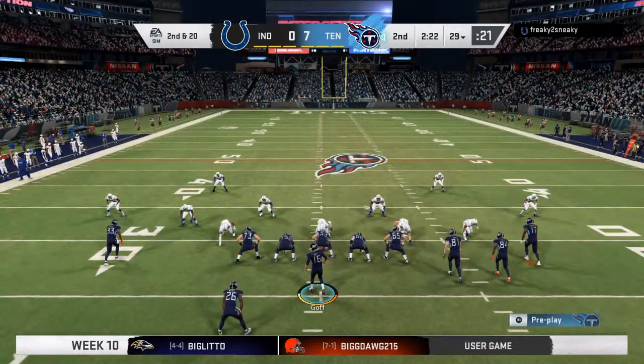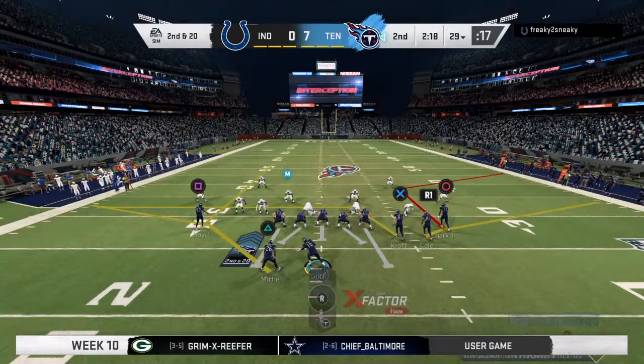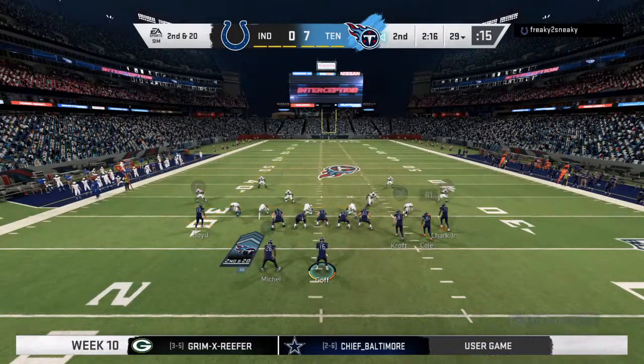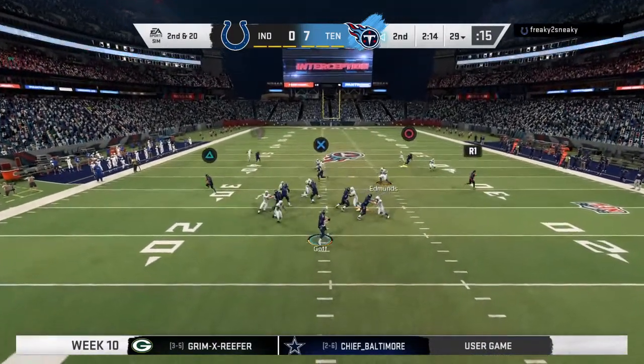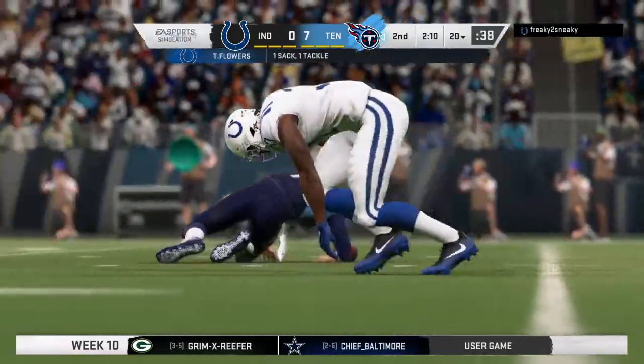So now 20 yards to go on 2nd down after the sack. Work to be done. Now gone. And the pressure gets to him again.